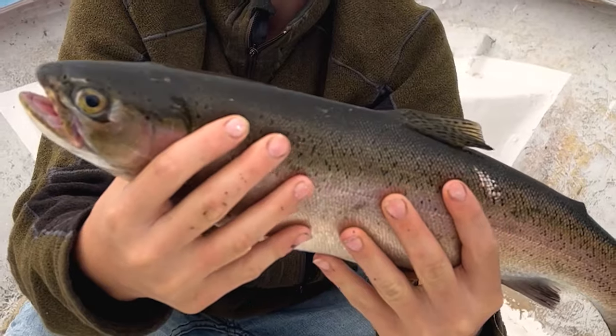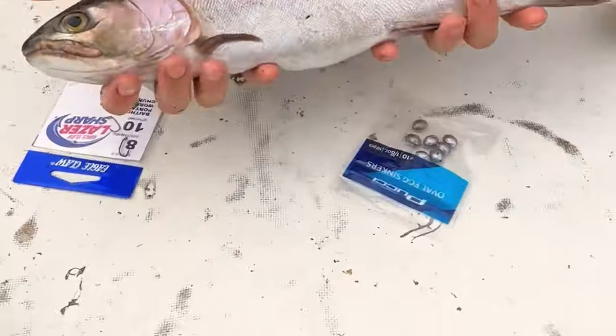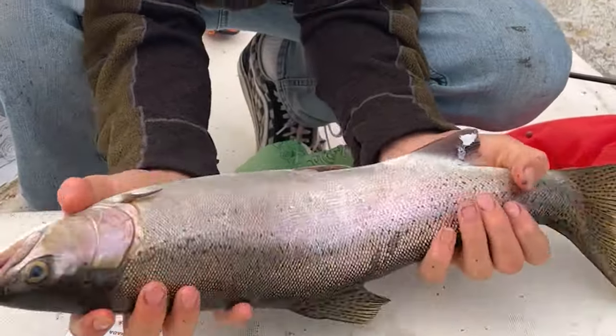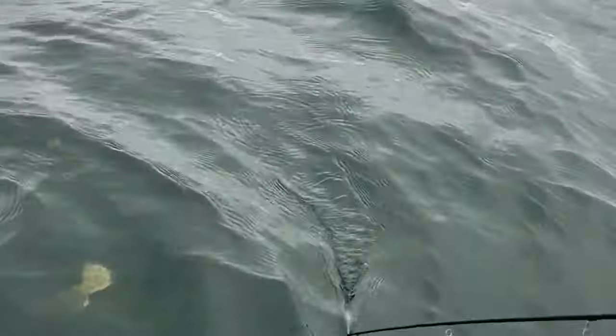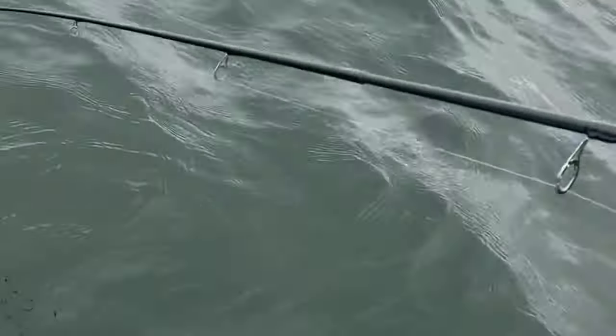Dude, don't let that guy get away. Okay, hold on. Calm down, buddy. Daddy's first big one that we're gonna land. Dude, he's been doing some sick aerials. Yeah, he's flipping. Oh, he's big. He's as big as me.